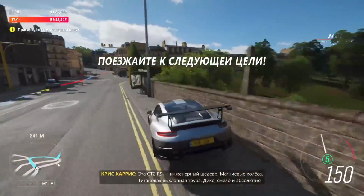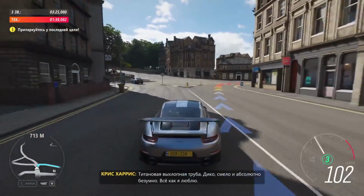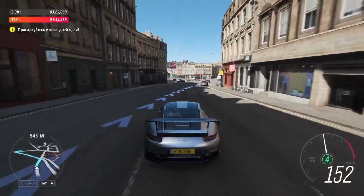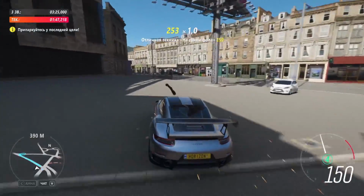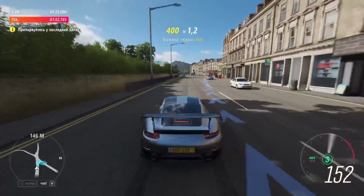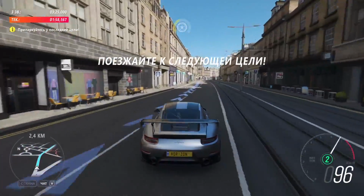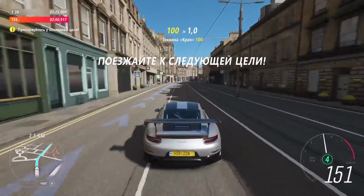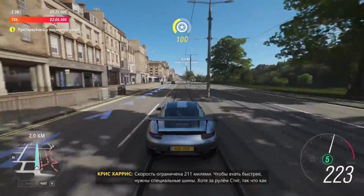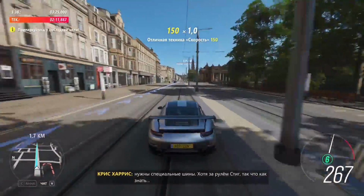It's a real masterpiece of engineering, this GT2 RS. The wheels are made from magnesium, the exhaust is titanium. It's exotic, savage and utterly bonkers. I love it! It's limited to 211 miles an hour. Any faster and it would need special tyres. But with the Stig behind the wheel, who knows?